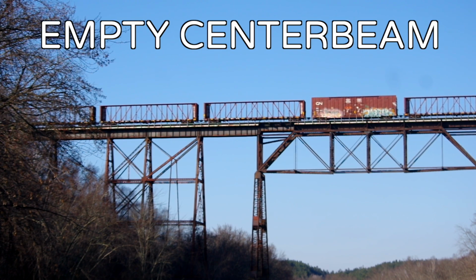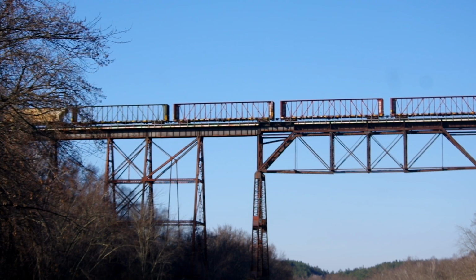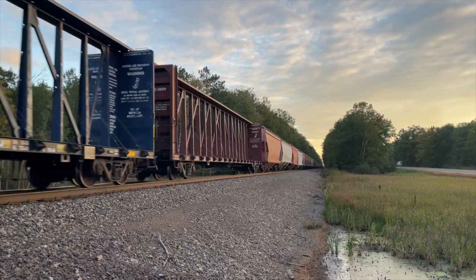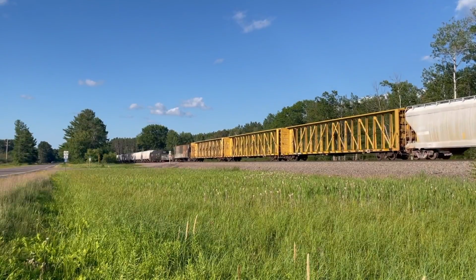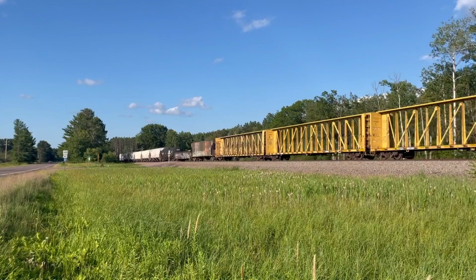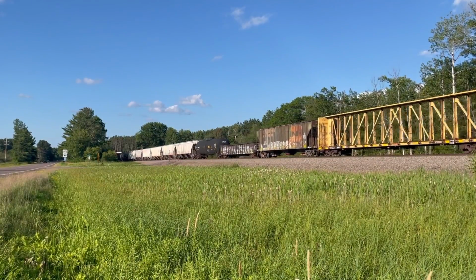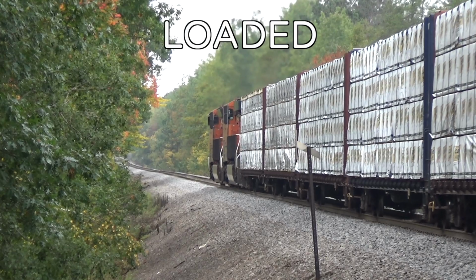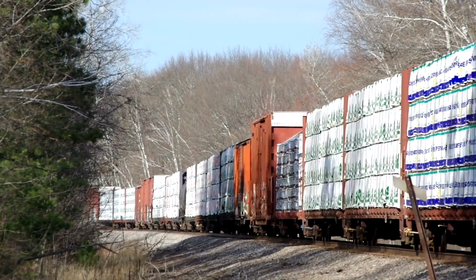Empty center beam. You're the sort of person who always sets your tripod within 5 feet of the train just so you can get footage of it blowing down the second an empty center beam flies by. You also like being able to see if someone is waiting across the tracks on the other side of the train so you can absolutely book it out of there without being questioned after the train goes by. I can't say I haven't done that. Loaded center beam. You're the most basic human on the planet. Go get a life.